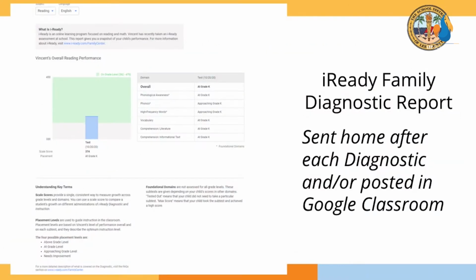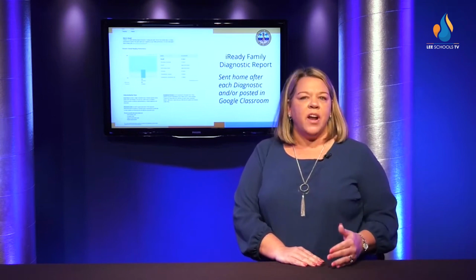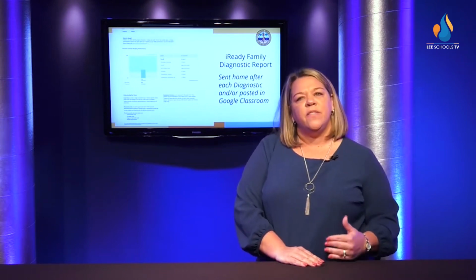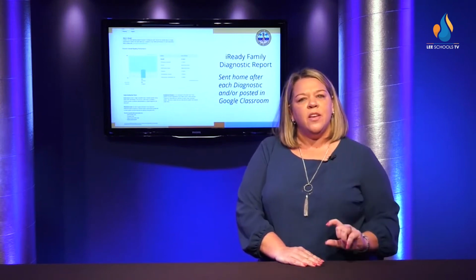This is an example of the parent report that will be sent home to all of our families each time the student takes the diagnostic. Sometimes the schools will send it home in their backpacks, and sometimes they will post it in their Google Classrooms. On the parent report, it's going to show you the scale score, which is their overall score on the diagnostic, and then it will also break it down by domains. So this shows an example of reading where it shows where the student tested in phonological awareness, phonemic awareness, vocabulary, and so on. You will also see a spot where it has the green shade and the gray shade.